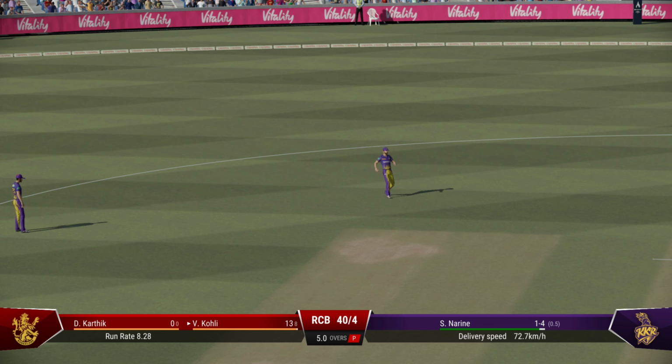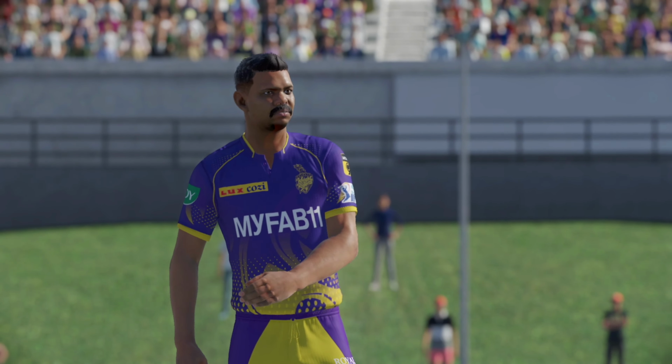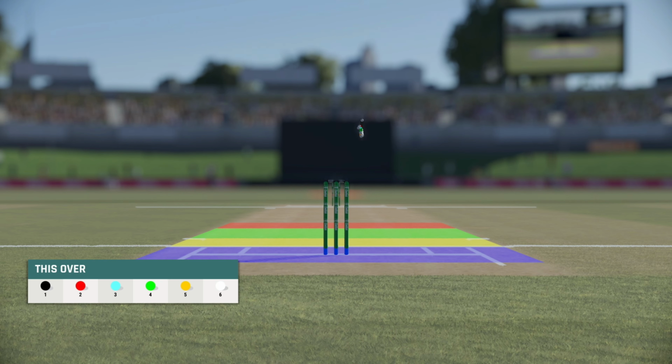Massive edge. Just can't seem to get the ball away. That's the third dot. Four runs added in the over. Bangalore are 40 for four.